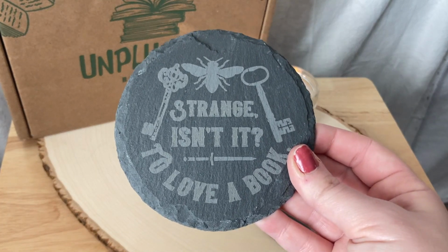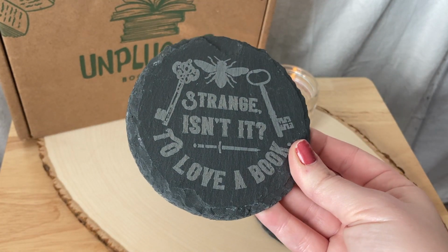That's so cool, because the other one looks like this and it's got keys and a bee on it, which definitely is based on, oh shoot, what is it called? The Starless Sea, which means that this one has to be based on The Night Circus. So this one says, strange, isn't it, to love a book. Those are stunning. Oh, I love that there's two and they're based on the two books by her. That's so cool. I have no idea what these are made of. It's some kind of stone, right? I don't know. These are stunning.